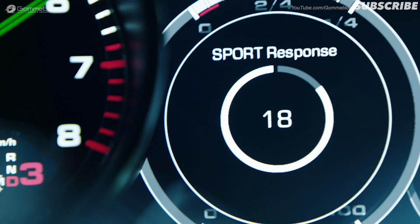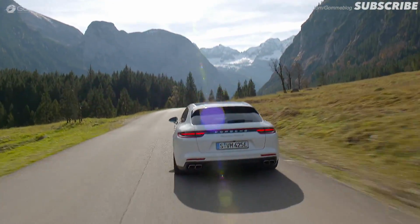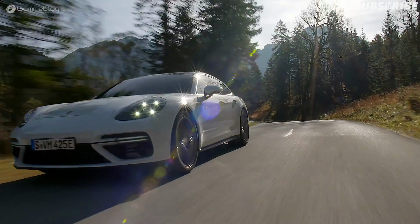All this power is transmitted to the all-wheel drive system via a 6+2 twin clutch with 6 performance gears and 2 overdrive gears. All Sport Turismo vehicles come fitted with all-wheel drive.